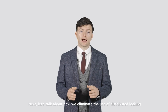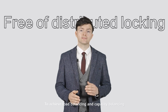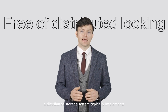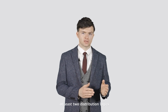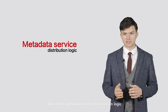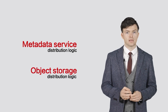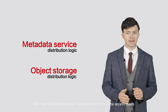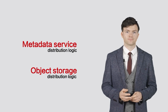Next, let's talk about how we eliminate the use of distributed locking. To achieve load balancing and capacity balancing, a distributed storage system typically implements at least two distribution logics. One is the metadata service distribution logic, and the other is the object storage distribution logic. The two distribution logics balance the metadata access loads and the use of storage capacity.